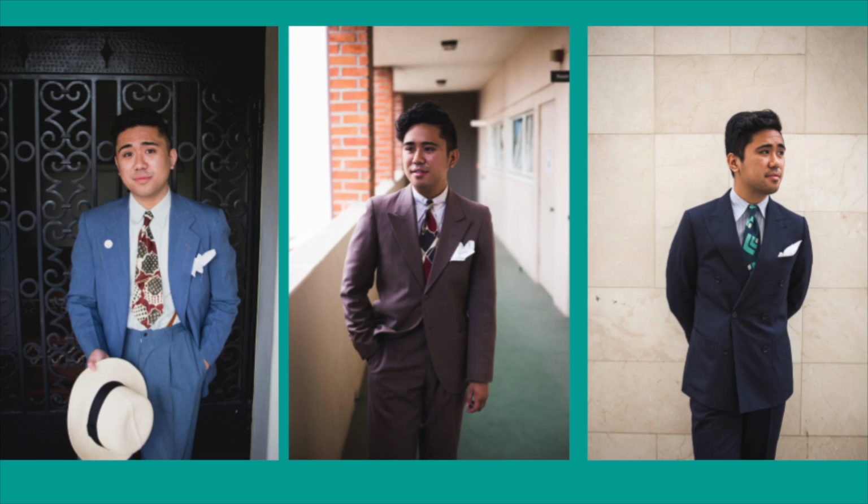So the easiest way to do a 40s look is to just get a swing tie. Like the first one, Ethan is wearing an actual 40s suit. You see the extended shoulders there. But because of the tie, it's very obviously 40s. The other two, he's not wearing suits from the 40s. But again, because of that tie, it's something that really screams this is from the 1940s.